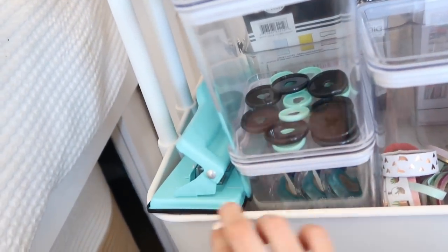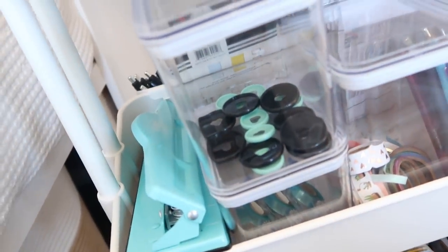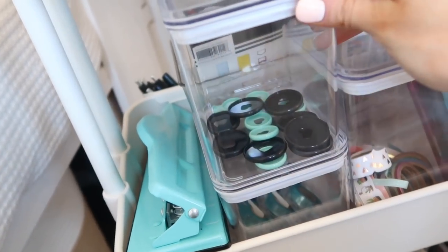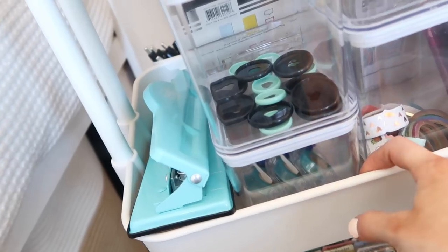Some washi tape. These are extra discs that help to bind together the notebooks and the planners that I use. You can get all kinds of colors. These are just extra ones I have. And then down here is refill for the glue that I use a lot.